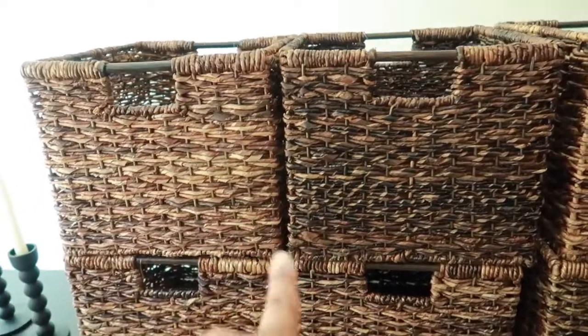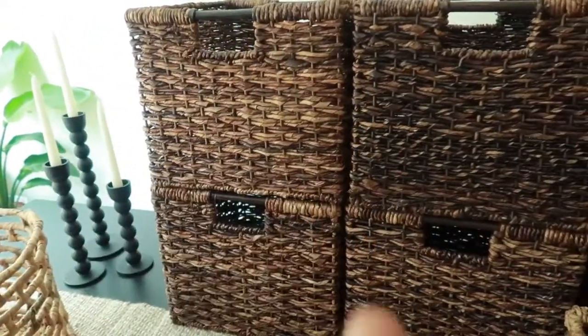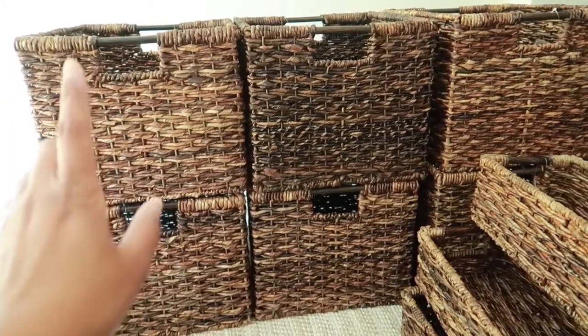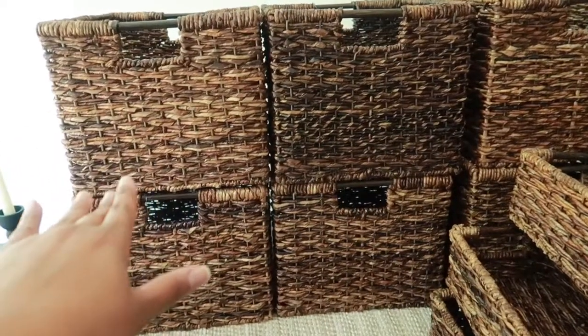In my previous Target video, I explained to you that Target had a great global basket collection that I wanted to use, and I actually am proud and so elated that I waited because the baskets did go on sale, allowing me to get all that I needed to complete this project.